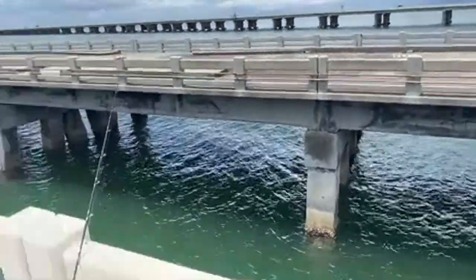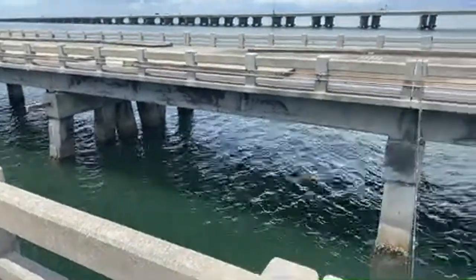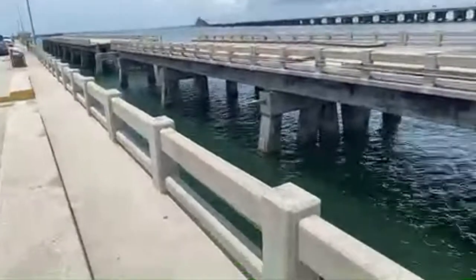But typically what we do is we fish for a period of time, and then we hop in the truck and get a little cool off session, because if you don't do that, you will be dead. Promise you that.